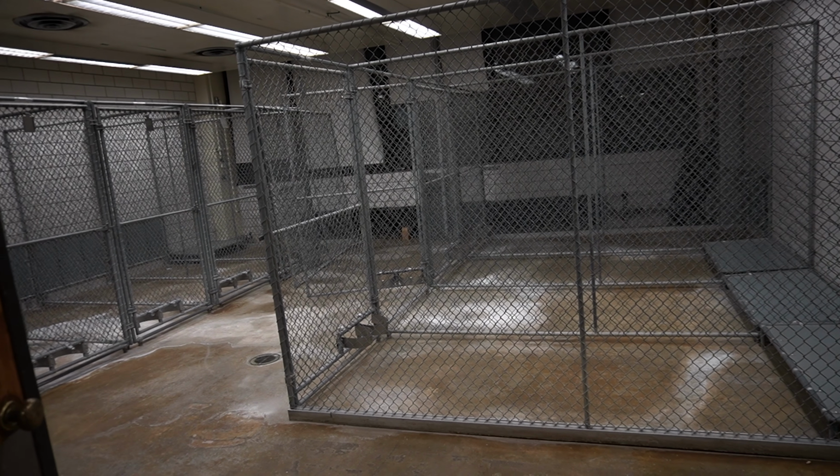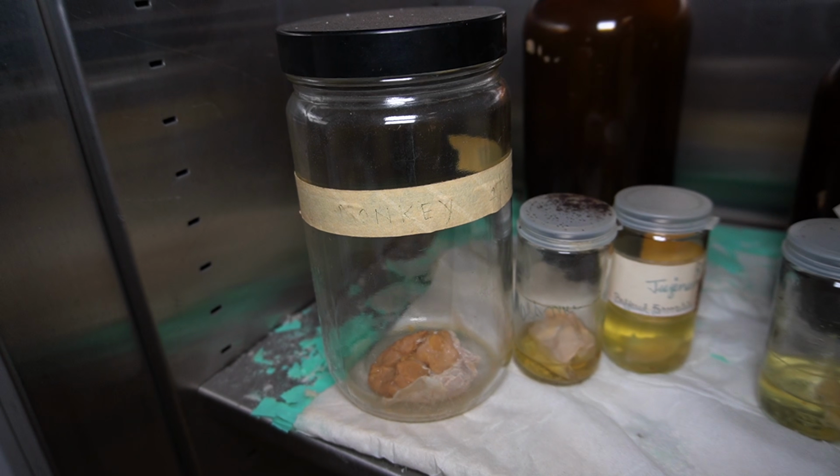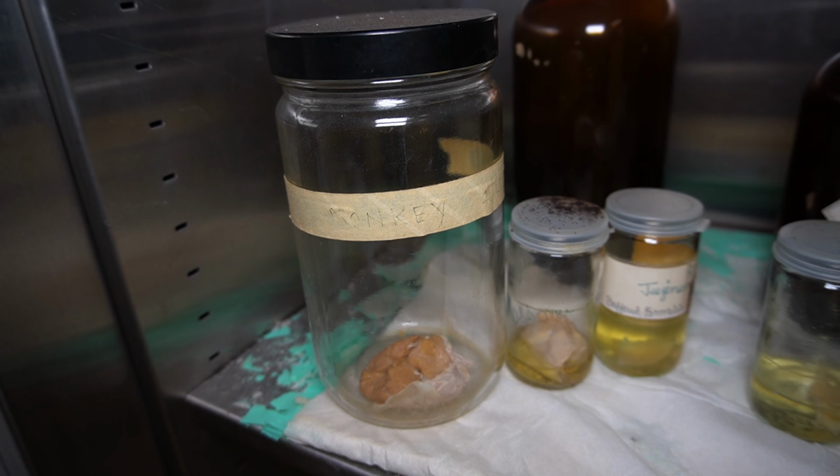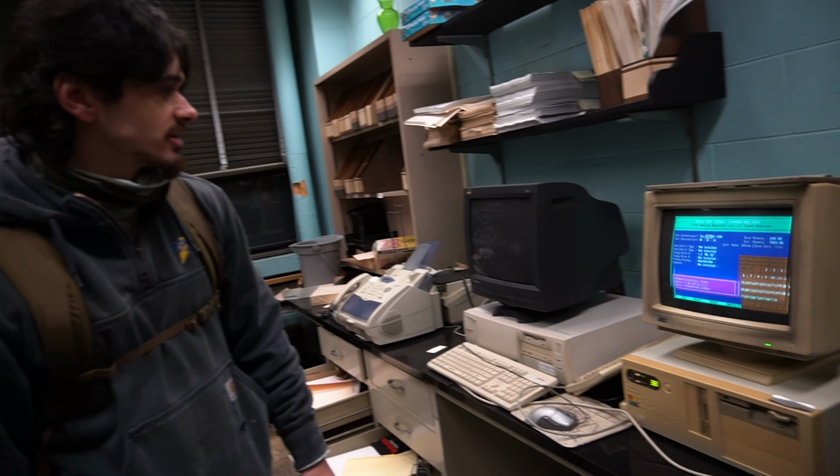This is where they would keep a lot of the animals that they were basically doing research on. Look at it, it really looks like a brain. This computer looks like it hasn't been on since like 1992.